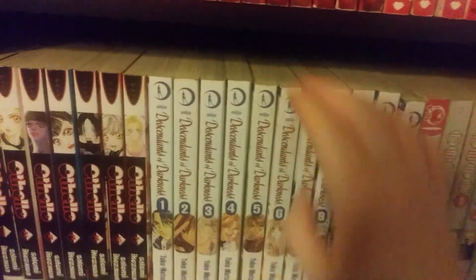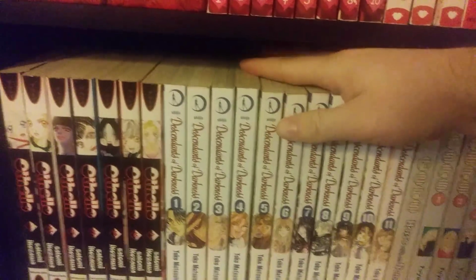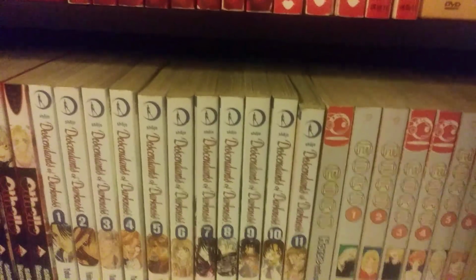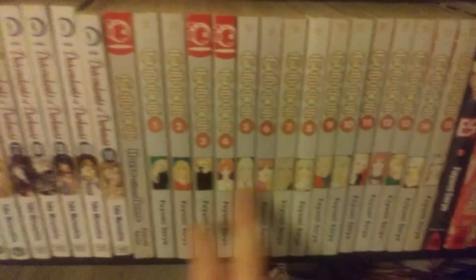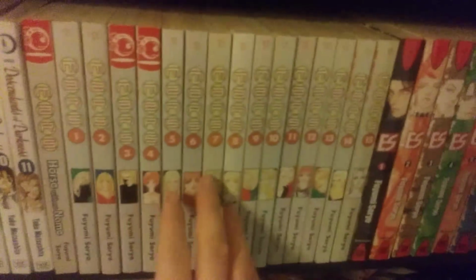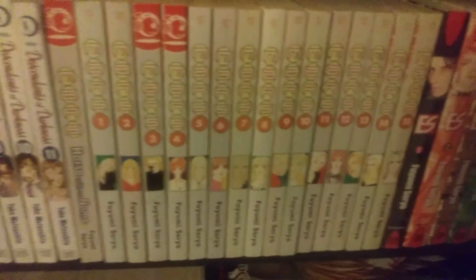Next up, Descendants of Darkness. Once I get the anime for this, I might move this down to my Yaoi section, but yeah. Well, it's not really Yaoi, it's like Shonen Ai, but still. Next up, Mars, and then the prequel to it. And this is my first manga series I have ever completed.